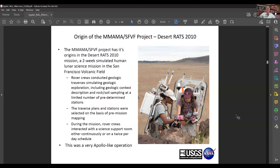To get ready for the field exercise, we spent almost a year doing field planning, and we were doing that in the manner similar to what Apollo used to plan the J missions. In fact, we even used the place they did a lot of their training and the personnel that helped do a lot of the planning, which was the USGS in Flagstaff.